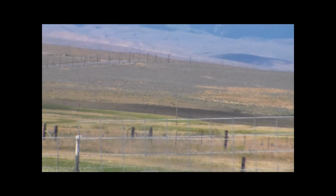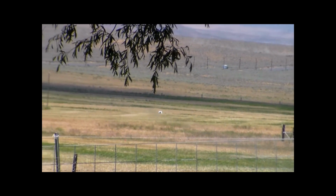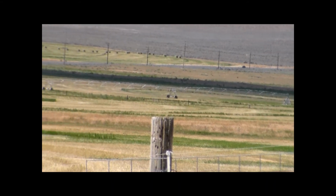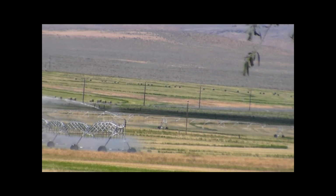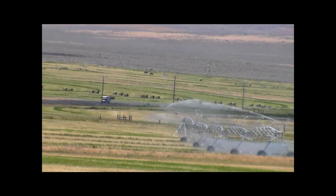Hey, this is below the mountains. These are where the fields are. You see the base of the mountains. And as far as you can see, you see green? That is all hay fields. And of course the highway.